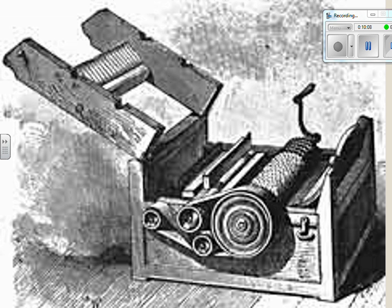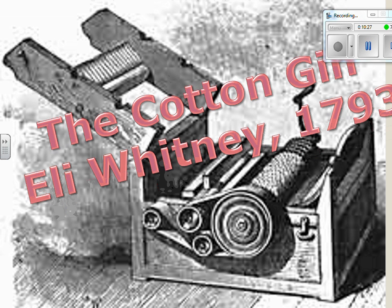This is going to have some serious repercussions. Not only does it increase the quantity of cotton that's available, but it also is going to increase the demand for cotton, which in turn in the United States is going to increase the demand for slaves in southern states. So this invention, the cotton gin, an amazing invention, increases productivity, but at the same time, it may be a precursor to the American Civil War in the South.